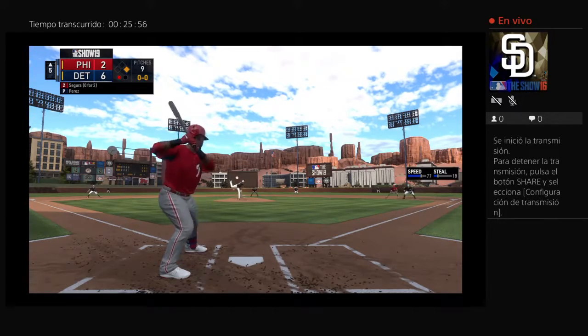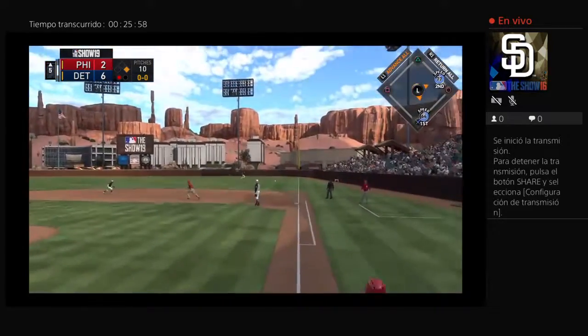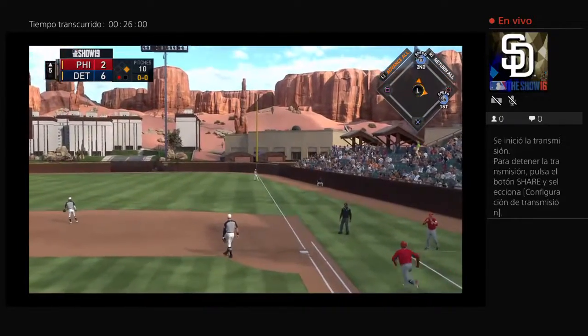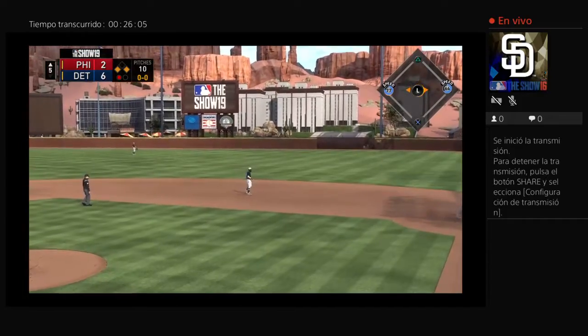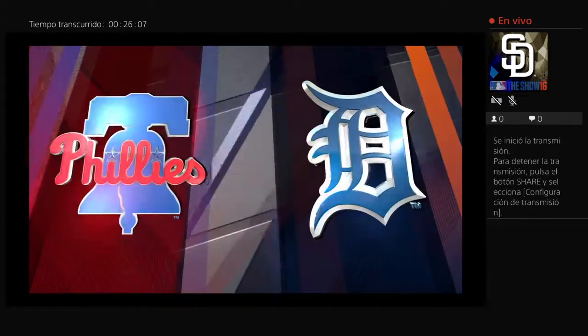Here's the first pitch to him. Line to the right side. A leaping try, but it's out of his reach and into the outfield. And they'll have runners at the corners following the one-out single.